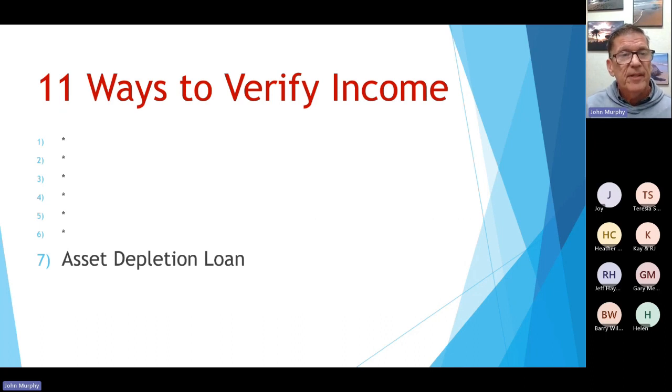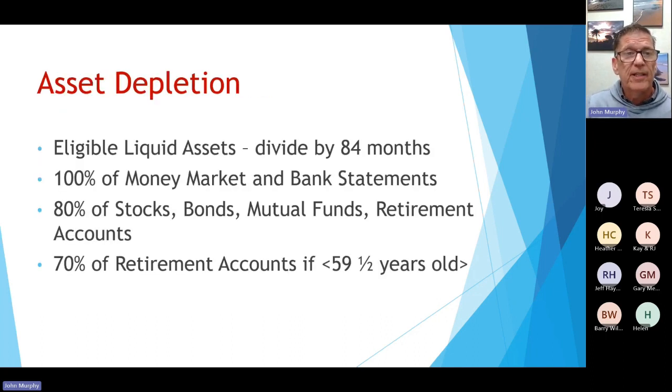All right. Number 7, it's called the asset depletion loan. We're talking liquid assets here. We take all of the eligible liquid assets and add them up, and we're going to talk about what eligible means in just a second here. Divide that by 84 months. You don't have to have income coming from these liquid assets. You just have to show that you have them. We'll do an income calculation as if you were able to pull income off of them. We use 84 months in this particular one, and that is your qualifying income for the loan.